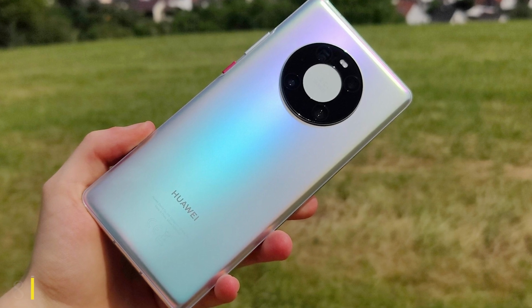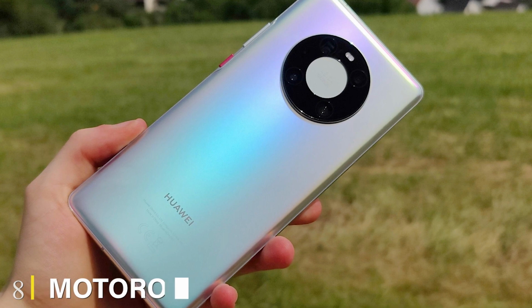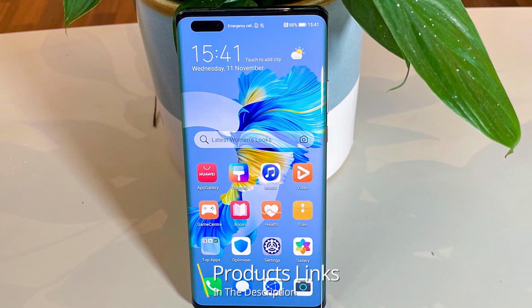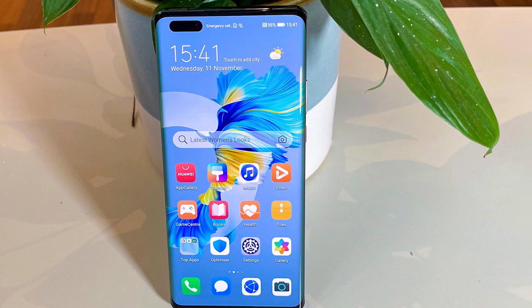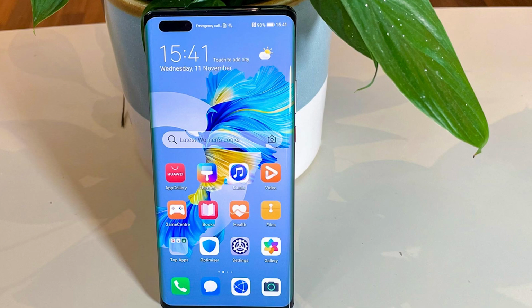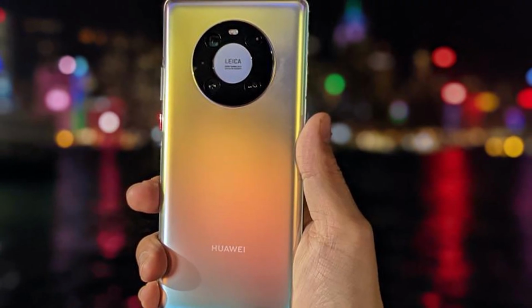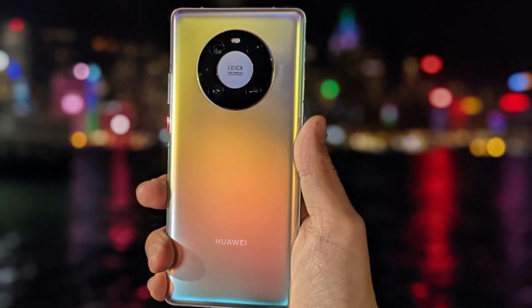The number 8 position is held by Huawei Mate 40 Pro. The Huawei Mate 40 Pro, with its triple rear camera setup, also looks to be quite the capable candidate, although do note it does lack access to any Google apps. You'll find a 50MP main sensor with quite a wide aperture of f/1.9 as well as a 12MP periscope option and a 20MP ultra-wide.